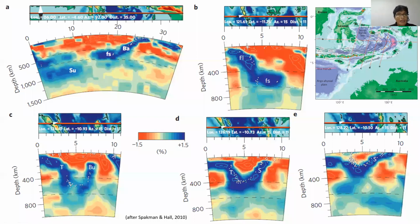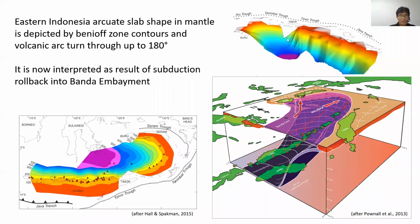And then here's another seismic tomography image. This is A, which is running east-west, and then C, D, E are basically running north-south. If you can see the shape in here, in B there's a flat-bottom slab, and in C there's a U-shaped slab. So it's indicating that there are not two different slabs in East Indonesia. It's basically one slab that makes a bowl or a bathtub shape. And this is the image if we see it in 3D.